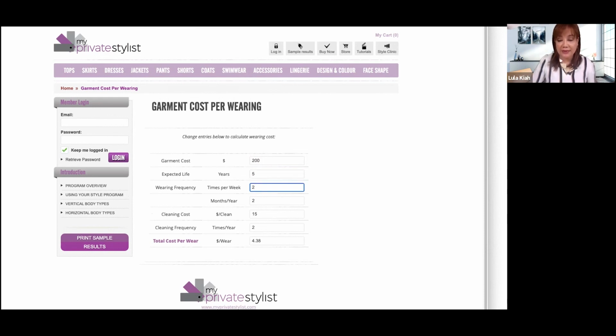And you have to say how many times I wear it per week. Well, I don't know, black pants, I probably wear them 2 or 3 times per week, right? How many months a year? I'm going to say 2. How much does it cost for dry cleaning? I don't know, $10 maybe, or 10 euros. How often do I clean that item? Well, at least, I don't know, 4 times a year. So this is how much is the cost per wear that you have for that item.